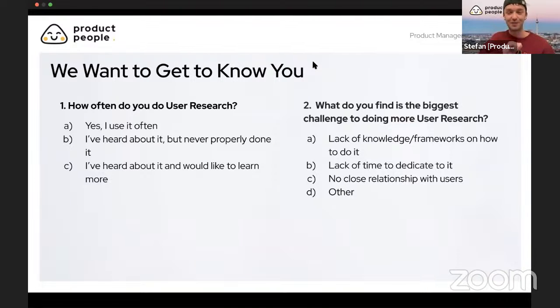If you're on Zoom, you'll see the poll just popped up. And with the second one, in the beginning, for me, it was quite tricky to know what framework, what thing do I put this into? I understand I have to go and talk to people, and I think you can iteratively learn and improve from that. But how do I get started? I think that was quite tricky for me when I just started off with it. And I wonder what your answers are going to be.